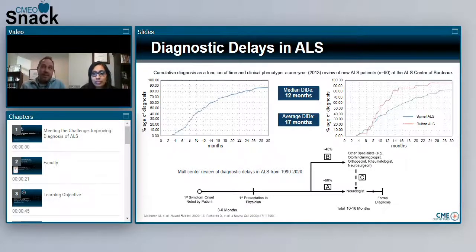In studies, over half are given an alternative diagnosis. The top ones typically being stroke, especially for a bulbar onset, but also lumbar stenosis, cervical stenosis, carpal tunnel syndrome, and a variety of orthopedic issues in that limb are typically the ones that patients will get earlier on, and potentially treated for. Many see orthopedic surgeons, neurosurgeons.